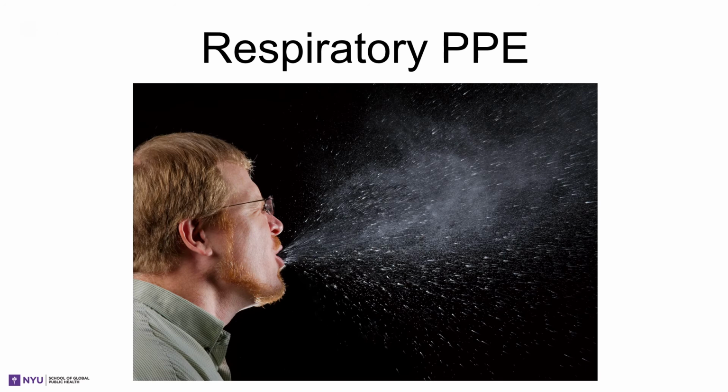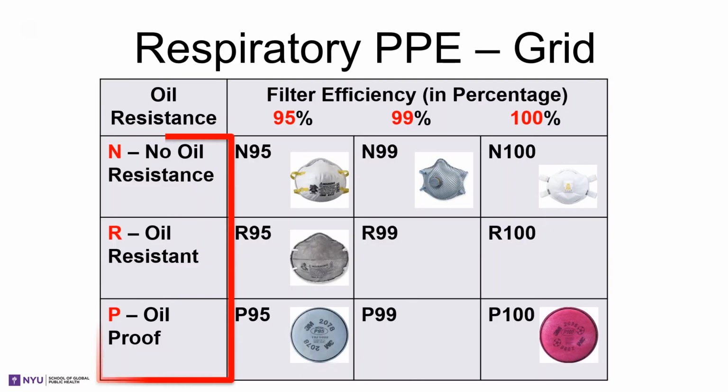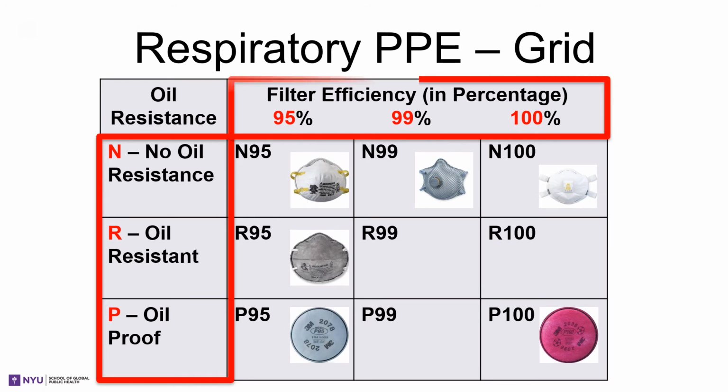Since droplets and aerosols are particulates, a particulate respirator is necessary for proper respiratory protection. The letter of the respirator addresses the appropriateness of the equipment to the filter types and the particulates that may contain oil. The 3 types of filtering facepiece respirators are non-resistant to oil, oil-resistant, and oil-proof. The numerical component identifies the efficiency needed to block out the hazard in question. The target size is 10 microns. The efficiency can be 95, 99, or 100%.